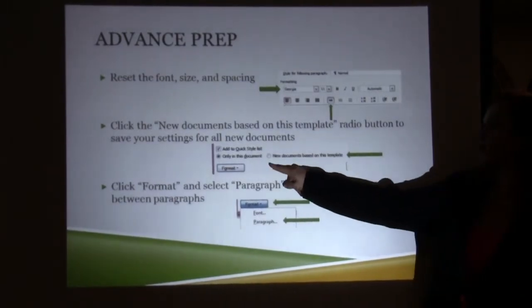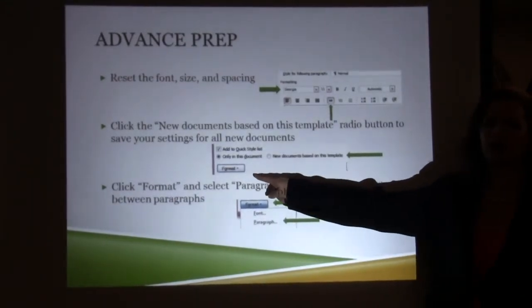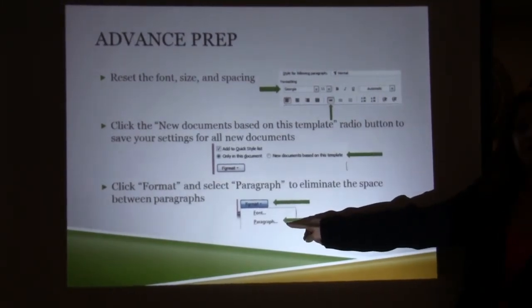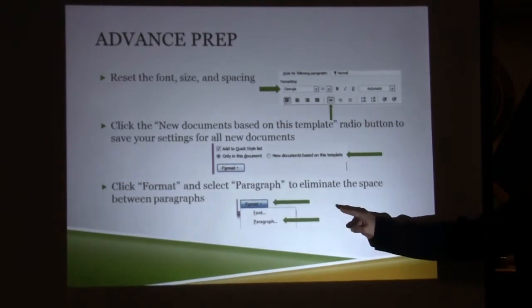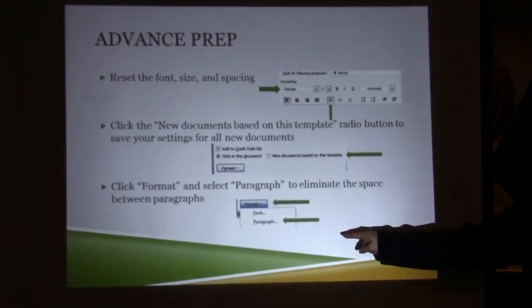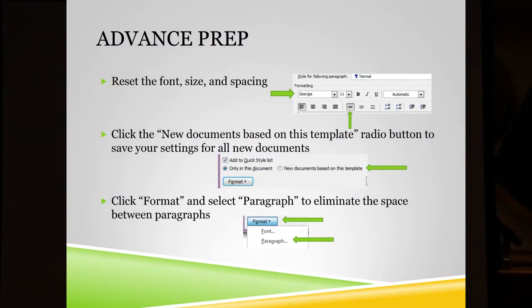And then down under that radio button, you've got a format drop list. If you click on that, you see the paragraph. The little window that opens there has a checkbox to not add a space after each paragraph. Are you changing the line spacing to single? We're changing it to single space. Okay. And this is just what it will default to.